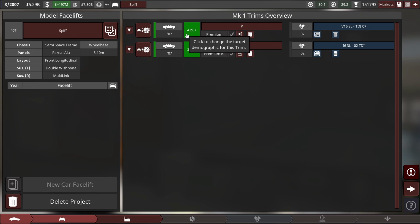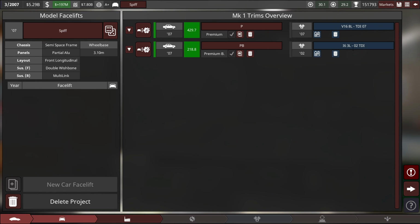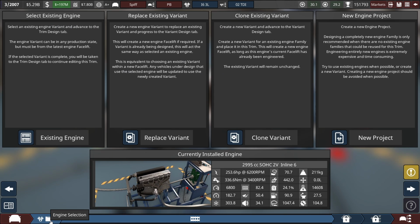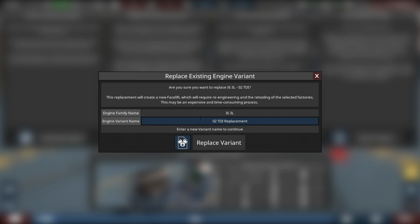So we've got the premium version, which is working on the new engine. The premium budget version is working on the old engine. I am just going to edit that engine project, though. So we're putting the 3 litre back into a car. We may as well update it.